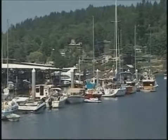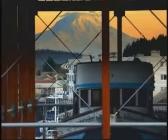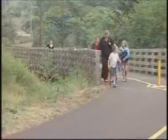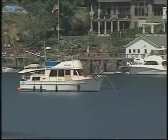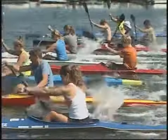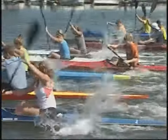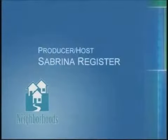Gig Harbor. Our beautiful surroundings, the mountain, the bay, the Puget Sound, the greenery. You can come back for vacation and you say, this is the best place. Building a new future without losing sight of its rich heritage. For Neighborhoods, I'm Sabrina Register.